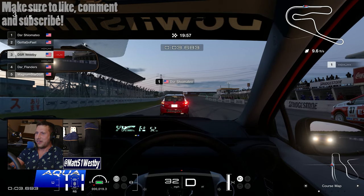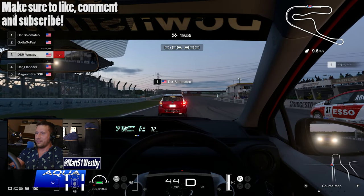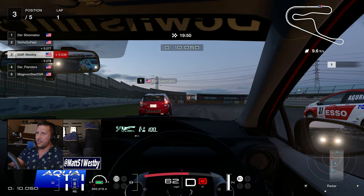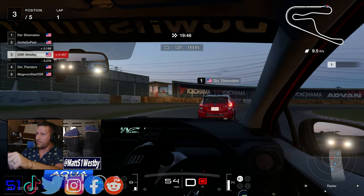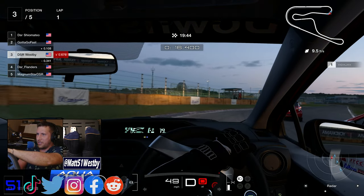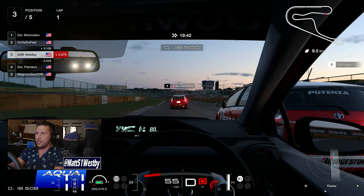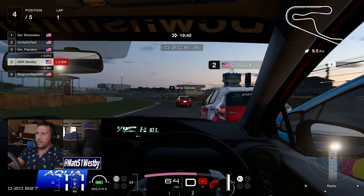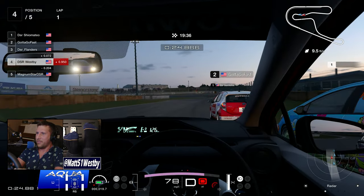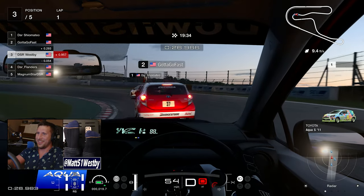My name is Matt and welcome to yet another Spec Tuesday race. It is Toyota Aquas on Tsukuba, which was already not going to be like a great race. So people are going to say, why are we doing this? This was actually probably one of the best spec races that we have done yet.